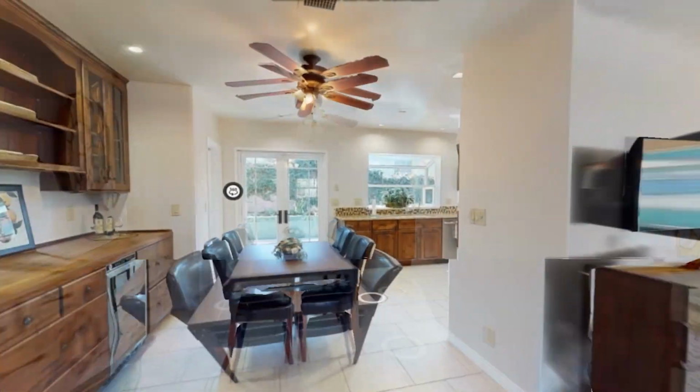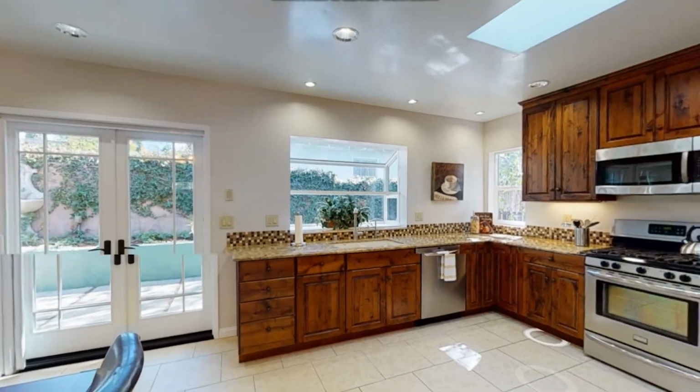You can scroll up, you can scroll down. You can see how this kitchen was expanded out. You can see how the laundry room was added. This is a fabulous property in a great location.